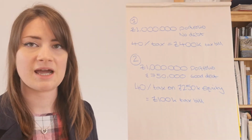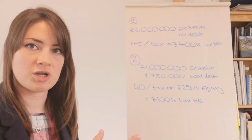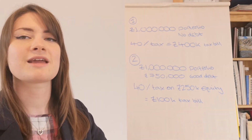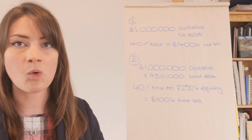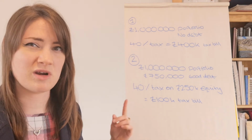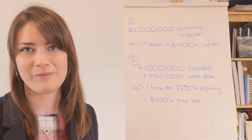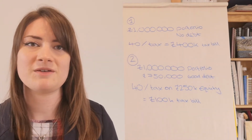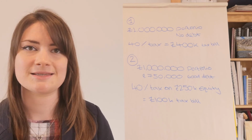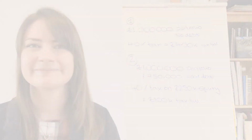So even if Chris dies in a falling or flat market, the kids still get to keep 800k minus 100k, they still get to keep 700k, rather than in this example them only being able to keep 400k. So I definitely know which one I'd rather have as the kids and which one I'd rather pass on to my kids as well. So remember, rule number 2, when your property goes up in value, increase your debt against it, and that's how you remain inheritance tax efficient.